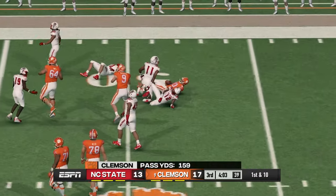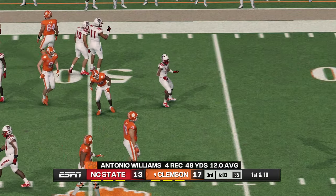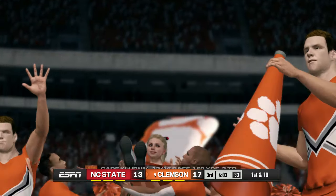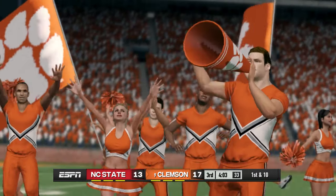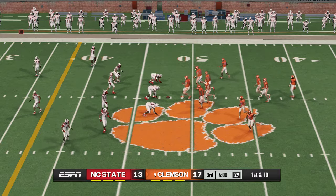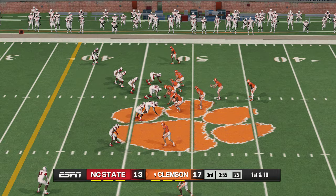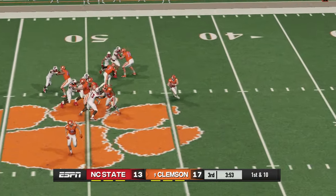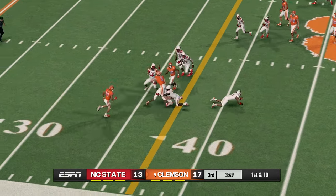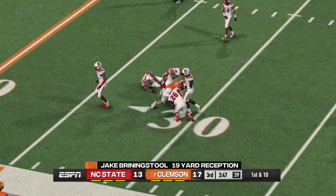Tackle at the 48. Looks like the defense played the run that time. With this offense, you've got to be ready for a pass on any down in any situation. From the 48-yard line, first down. Clemson is up by 4. Throws it in a hurry. Brought down at the 29.